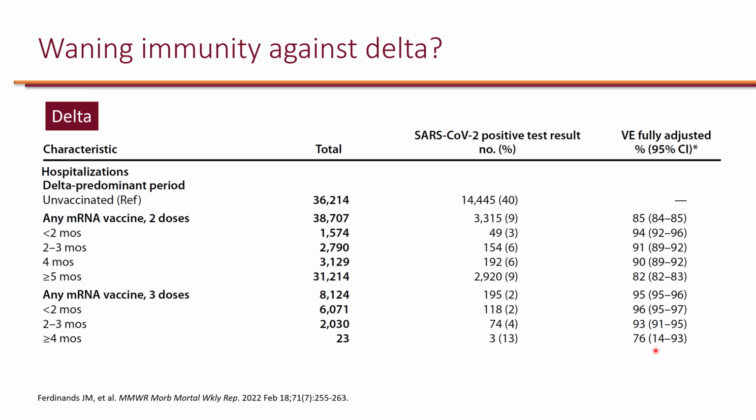Now the numbers look bad in the last row, 4 months beyond the booster, and this is because this subgroup had a very small sample size. So you can see the confidence interval is very wide, from 14% effectiveness to 93%. So this is just an anomaly because of the small sample size. But in general, you can see that the third dose increases the vaccine effectiveness against hospitalization well into the 90s.